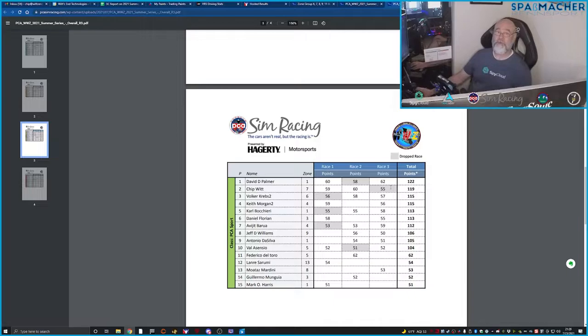The way the standings are laying out is that the lowest points race for anybody that's completed in all the races so far is the drop race. Tonight was mine, which leaves me at second. I am a close 3 points behind David, and then 4 points behind me we have Volker and Keith back at 115. So tight race. Still anybody's game.